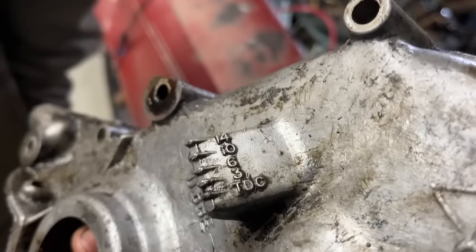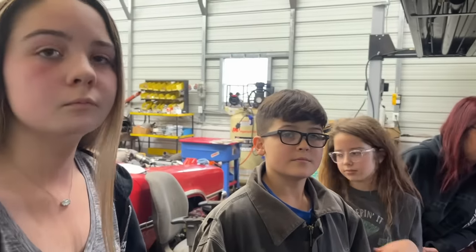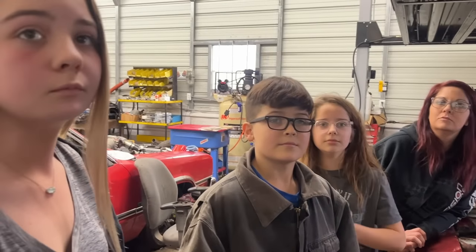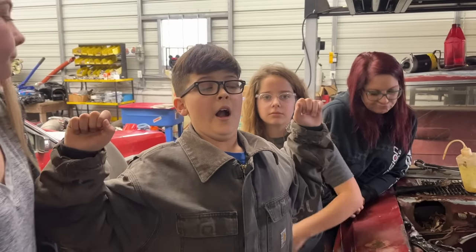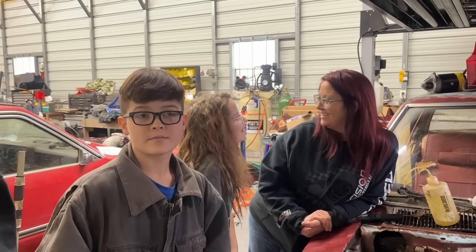I like how it has the timing marks really obvious right there. But I have ordered a new timing set so we can give this thing the best shot we can get, but it won't be here for 2 days. I guess we're going to have to move on to something else in the meantime, and come back to this. All right, we'll see y'all in a couple days.